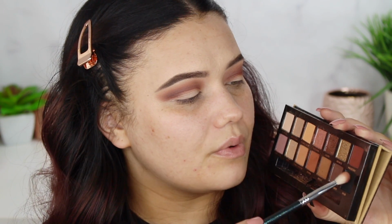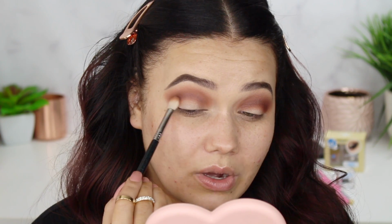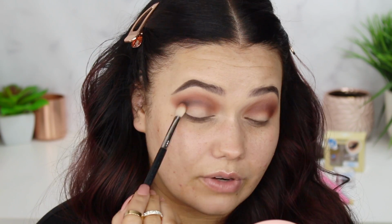Love this blown out drama. Next, I'm gonna go into the shade Noir. I need a little black. You guys know the drill. But since we're doing a black glittery lid, I want some black to tie in, you know what I mean? So it doesn't just look like all of a sudden a black line. We need to establish a transition here from lid to crease.